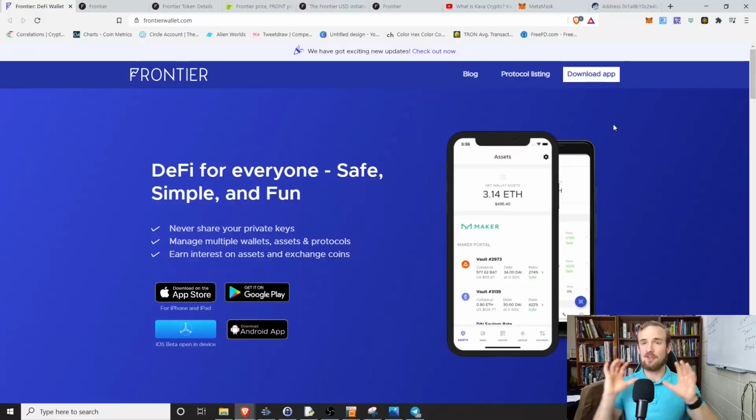Frontier wallet. Now the Frontier wallet is really two separate features all packed into one. The first, and in my opinion the coolest, most interesting feature, is the ability that it gives you to track all of your decentralized financial applications, all of your positions across different blockchains simply through one application. Now, Frontier wallet is not just a tracker, it's also a fully fledged wallet in its own right. So in this video we'll cover both of these, starting with, in my opinion, the most interesting feature.